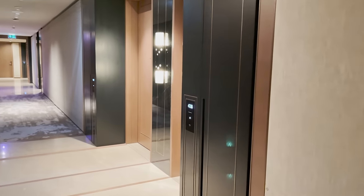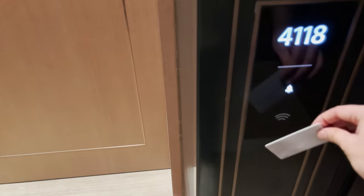Now it's time for the room tour. This is the room. Let's go.